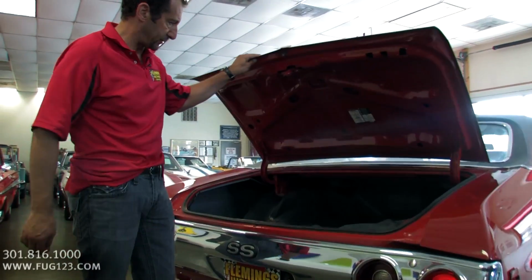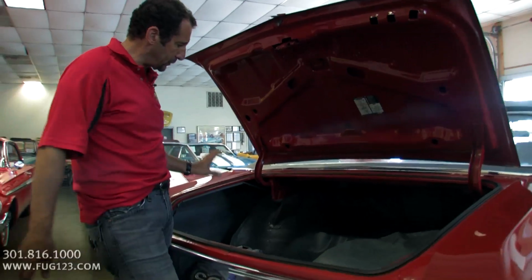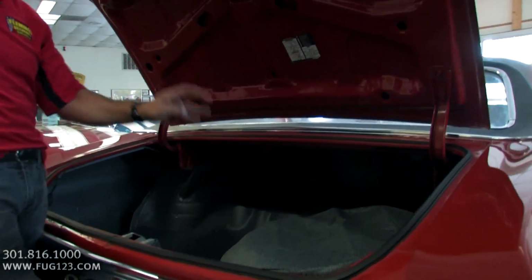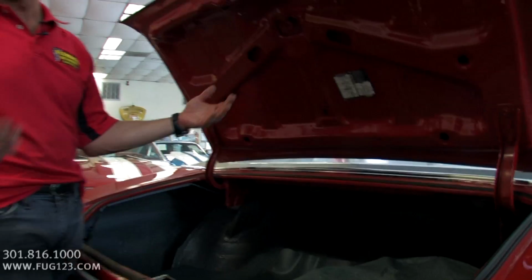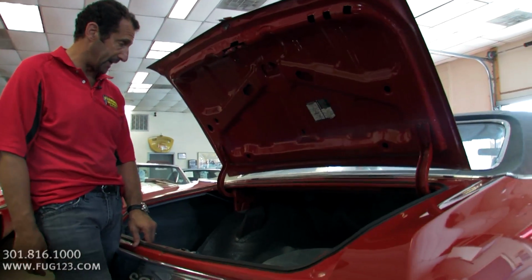All right, let's take a peek at the trunk. Okay, nicely detailed, new mat, spare tire cover. And you say, what's the big deal about a spare tire cover? Well, the spare tire cover covers the spare tire, and 99% of these cars don't even have a spare in them. This one happens to have it. Gives you some idea of the kind of car that you're getting, which is nice.